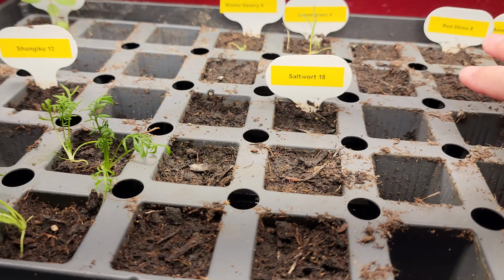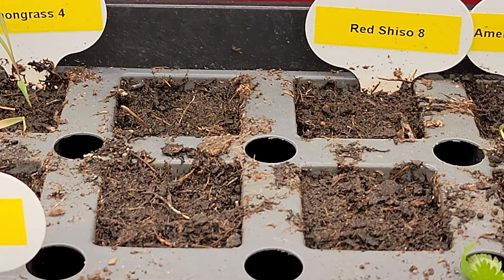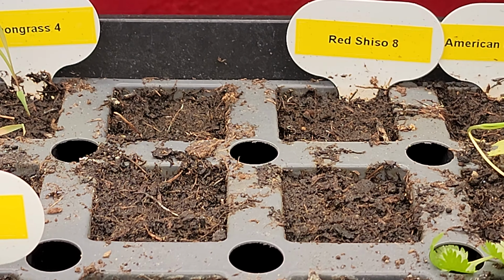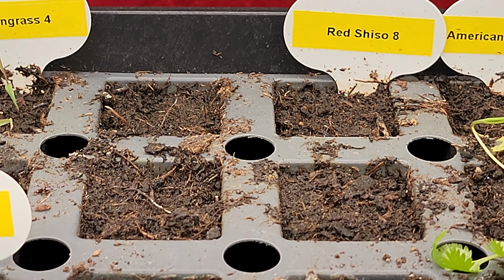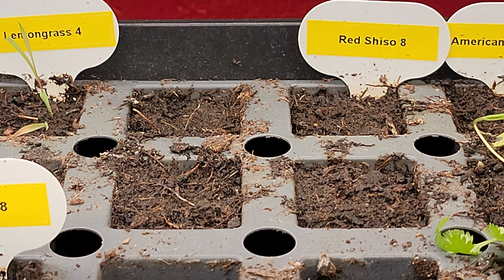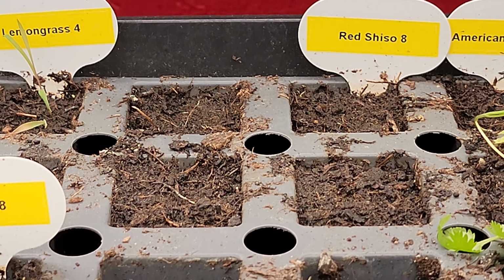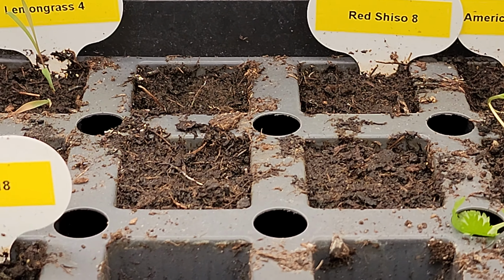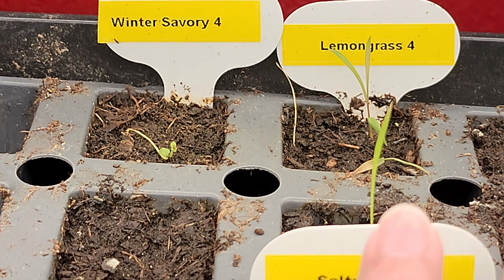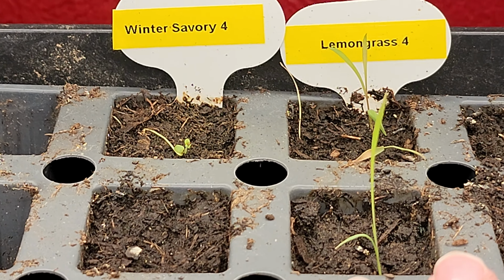Paid no attention to this, but here, red shiso. I sowed more seeds, I think before the last update, and I've got nothing. I also told you last time that I was going to sow some outside, and I did in water bottles with soil, and nothing out there as well. Last time I did sow more winter savory, and I did have 1 germinate.